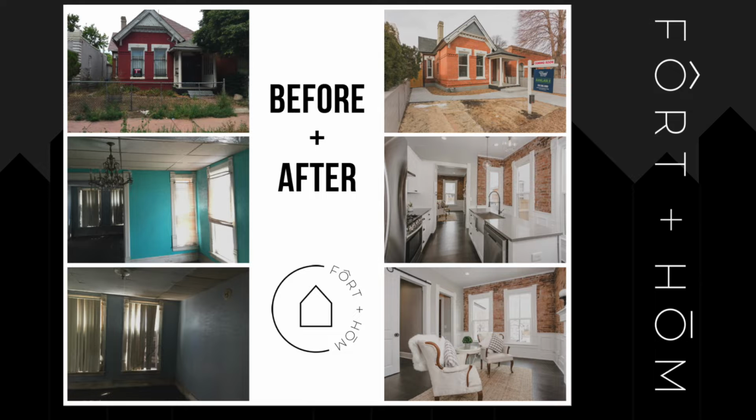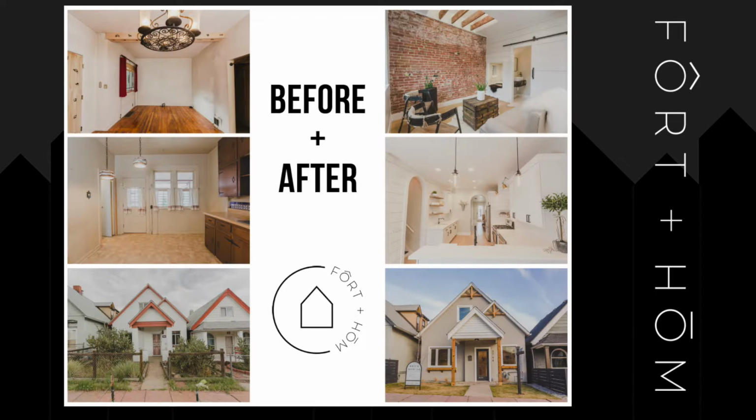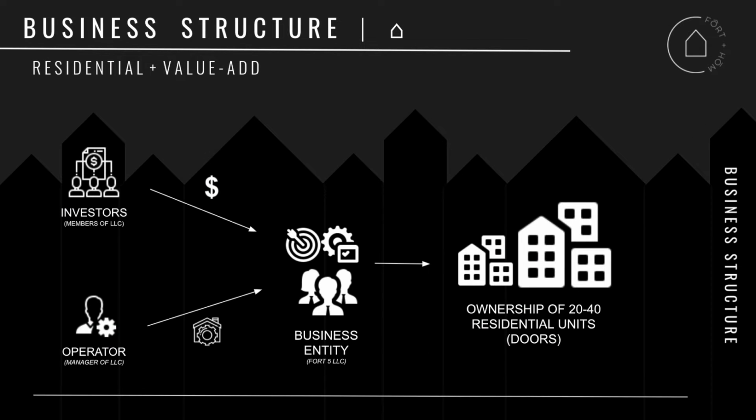Our value add model is a proven process, and we've built internal systems to improve efficiencies and boost returns. Our team has experience with complete full cycle projects, which is buy, renovate, and sell for a profit, and multifamily, single family, and condo conversions. The VRF will be used to acquire distressed properties in proven areas that have upside.